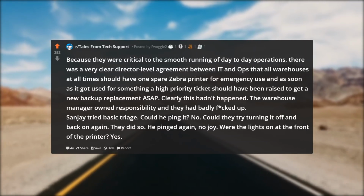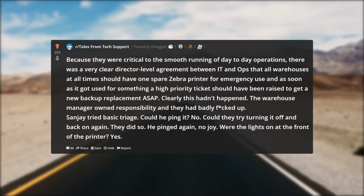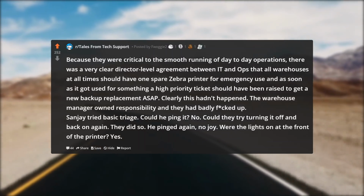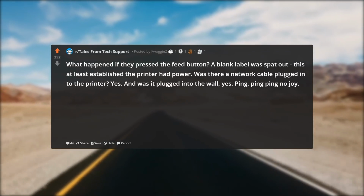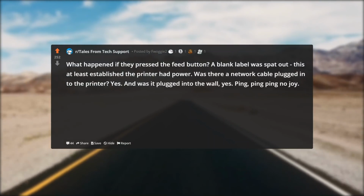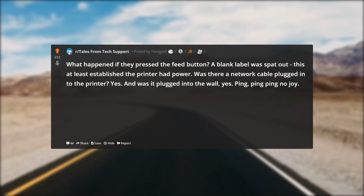Sanjay tried basic triage. Could he ping it? No. Could they try turning it off and back on again? They did so. He pinged again, no joy. Were the lights on at the front of the printer? Yes. What happened if they pressed the feed button? A blank label was spat out. This at least established the printer had power. Was there a network cable plugged into the printer? Yes. And was it plugged into the wall? Yes. Ping, ping, ping, no joy.